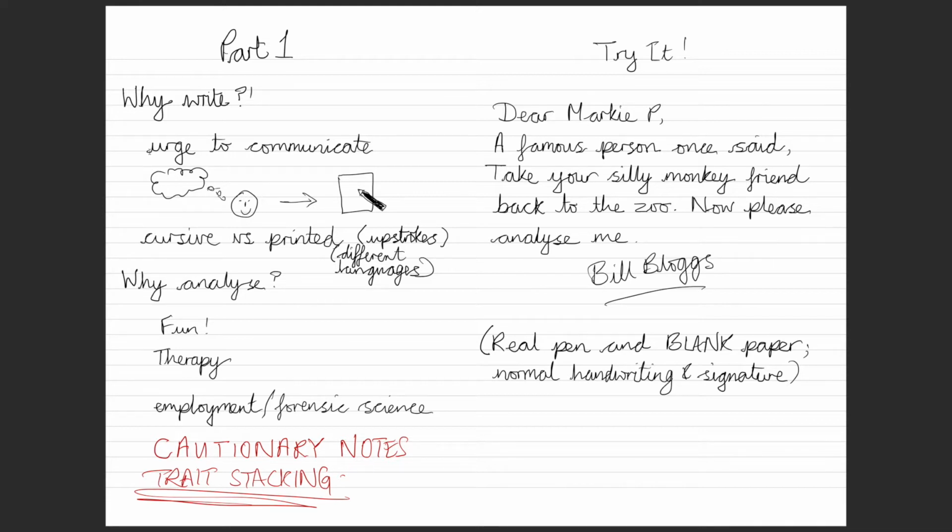So why do we analyse? It's fun. It's a party trick, if you like. Be careful. Cautionary notes here. Try and keep it private. Don't do a great big in-depth analysis. Even the little paragraph, which I'm going to suggest you write in a minute, even that in-depth paragraph is too much if you're enjoying a few glasses of wine amongst friends.